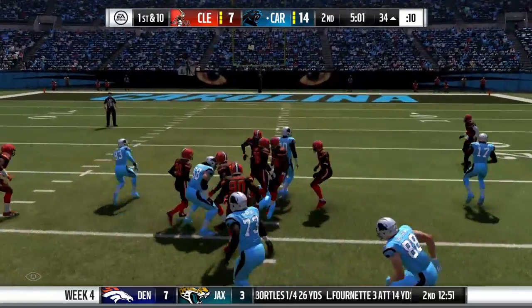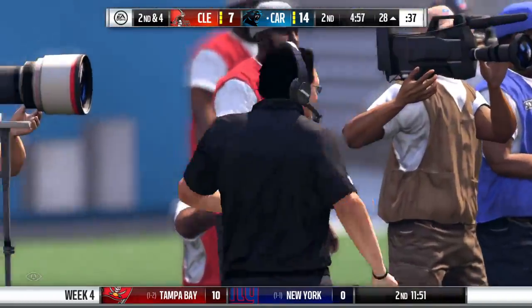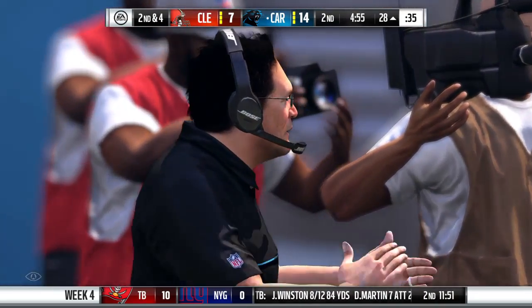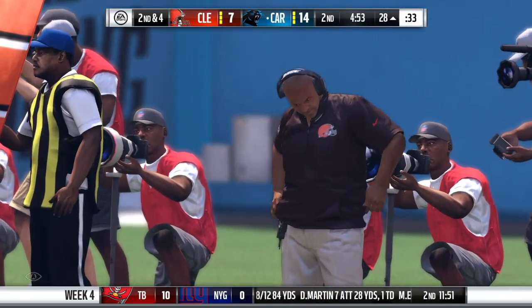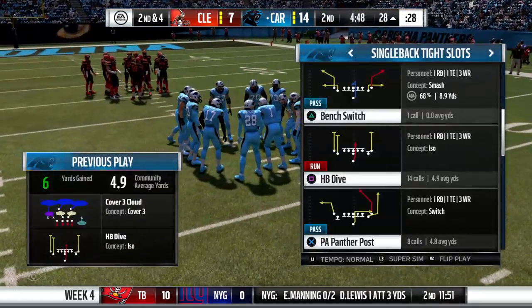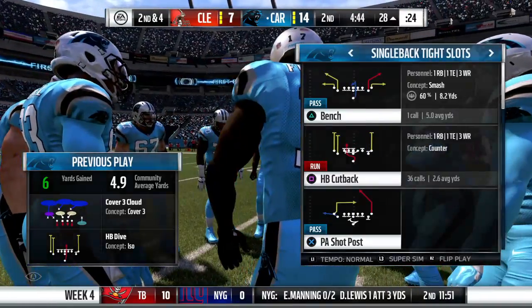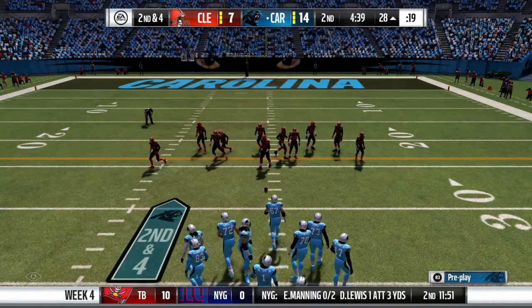Newton gives off to Stewart. It's a 6-yard gain on the ground, and that'll make it 2nd and 4. And once again, leverage wins. The offensive line, lower than the defensive front. They moved them and found some good space for the guy carrying the ball. 4 yards remaining now on 2nd down.